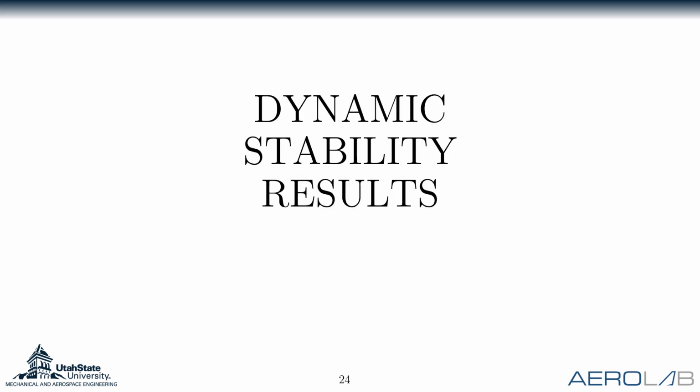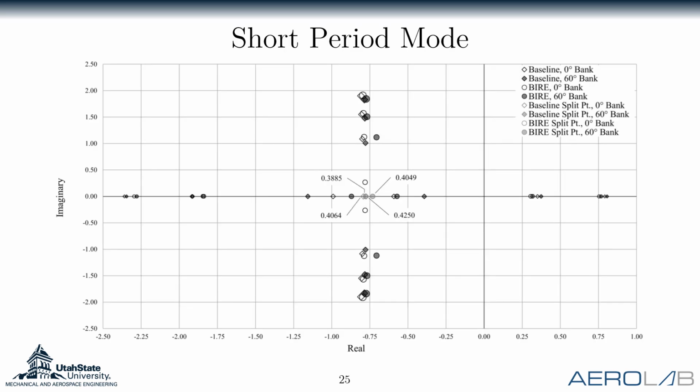The results of the dynamic stability study are as follows. Plotting the short period eigenvalues of each aircraft over a range of bank angles and center of gravity, or CG, locations suggests that the BIRE slightly decreases the baseline's short period damping and slightly increases the baseline's short period frequency.